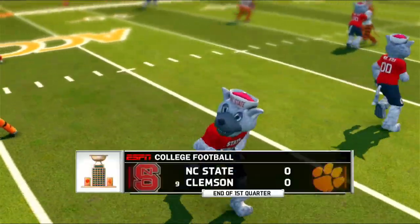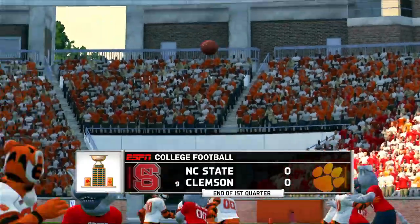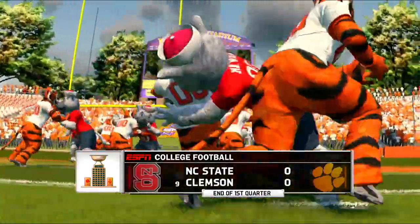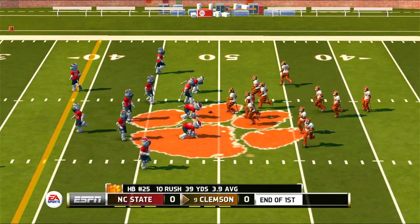We played one quarter. No score here. Back to the action here in the second quarter. It's been a good one and a tight one at this point.